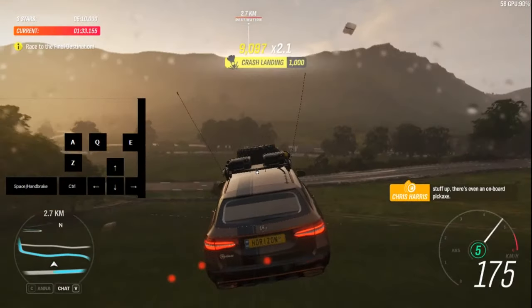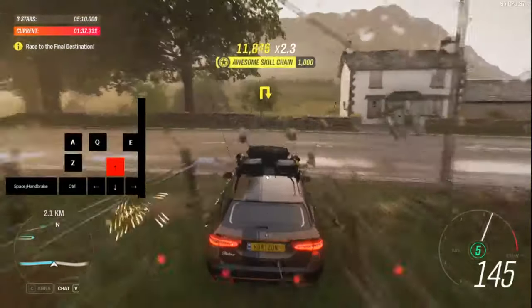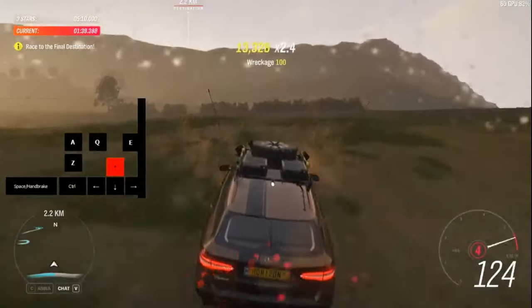In 200 meters, turn left. In 200 meters, turn right.